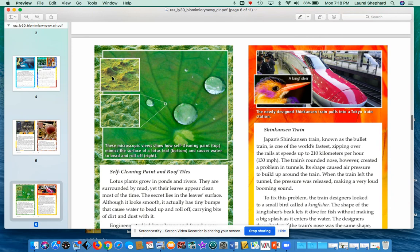So up here is this new paint that's self-cleaning because it's bumpy. So then it causes the water to make beads and roll off just like it does on the leaf.